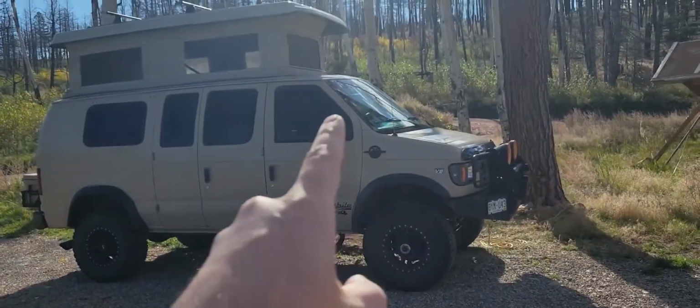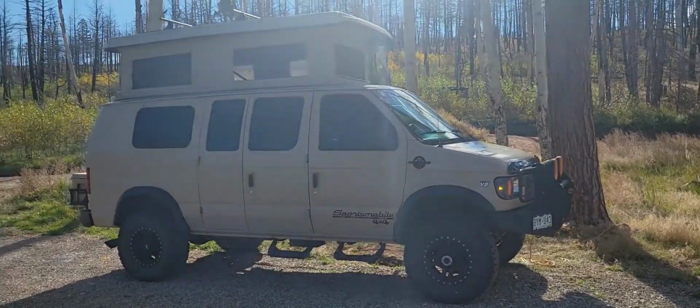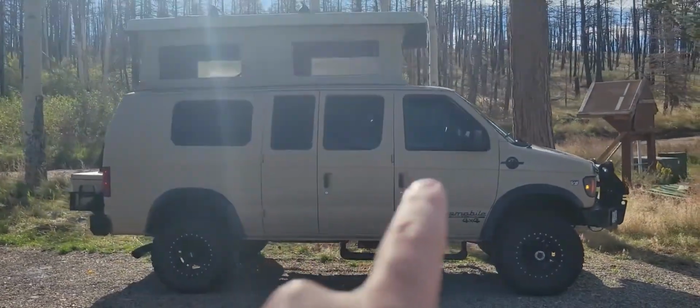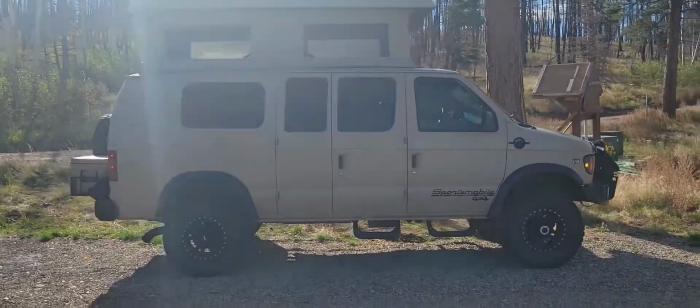We just had a brand new windshield put in, just maybe a month ago. It's also got a new ceramic tint.